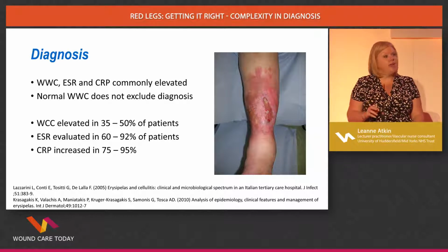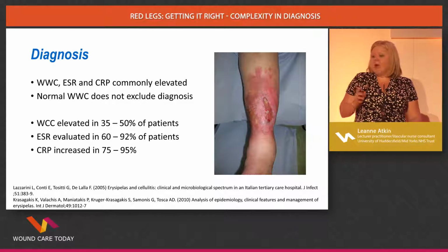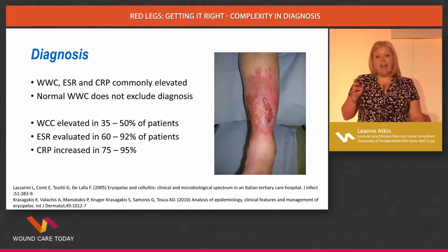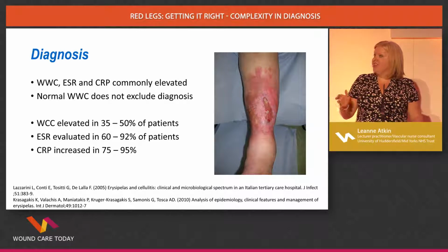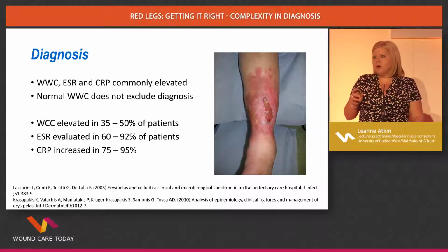But be careful once again, it's not a yes or a no response. Having a white cell count which is normal does not mean that this patient may not have cellulitis. 50% of patients had an elevated white cell count, but the other 50% of patients had a normal white cell count. ESRs and CRPs are much more sensitive.